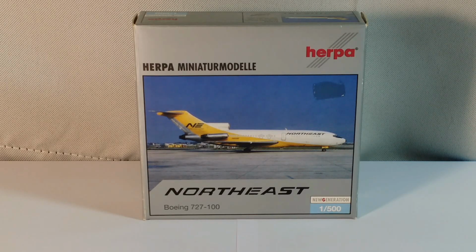Aviation fans, welcome back to another episode of Imperial Diecast. And today, we're going to be taking a look at a 1/500 scale Boeing 727-100 by Herpa.